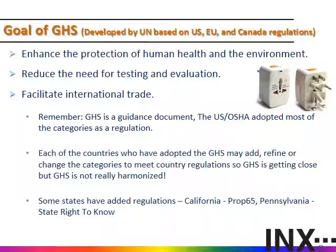The goals of GHS are to enhance the protection of human health and the environment, reduce the need for testing and evaluation, and facilitate international trade. Remember, GHS is a guidance document. The U.S. OSHA has adopted most of the categories as a regulation. Each country that has adopted GHS can add, refine, or change the categories to meet the country's regulations, so GHS is getting close to globally harmonized, but it's not really harmonized, as you'll soon see.